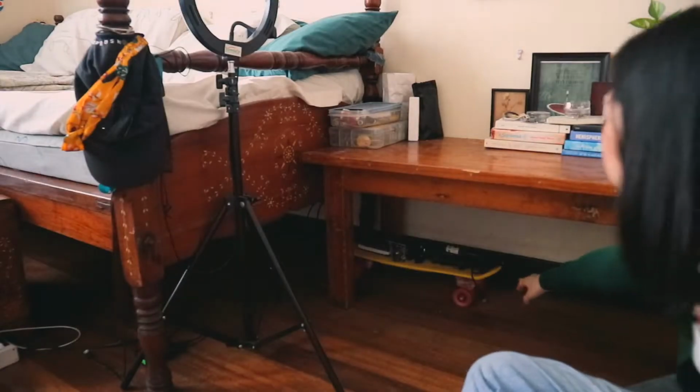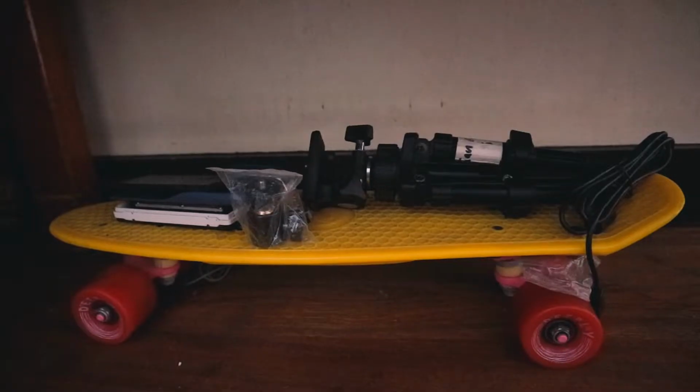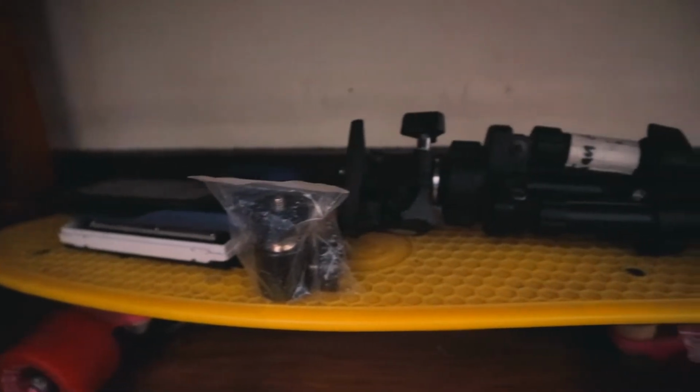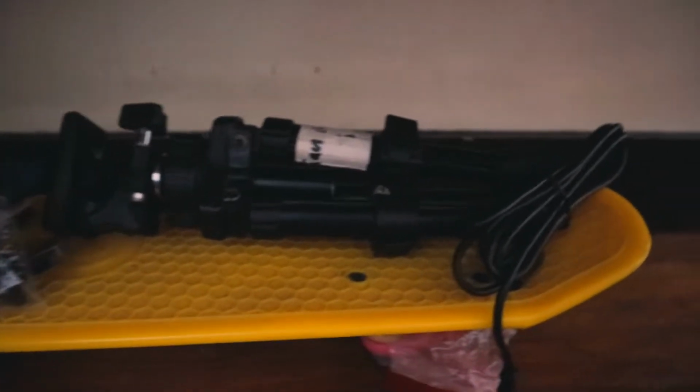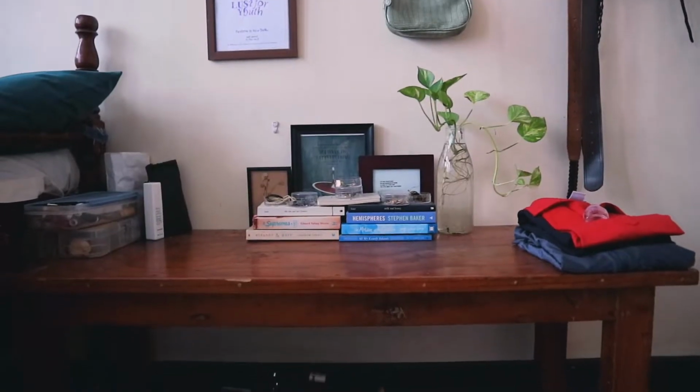Oh, below it we have a little penny board that I rarely use, and I use it now to hold my other electronics, my small tripod, some wires, a calculator. My hard drive is also there, and yeah, I just keep it down here for easy access. Once again, this was Timmy. He's great in holding a lot of my stuff.